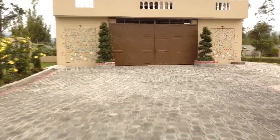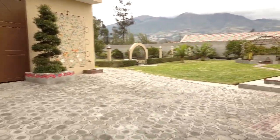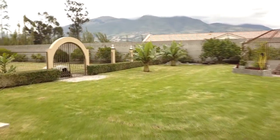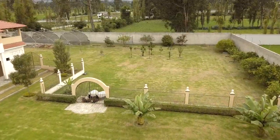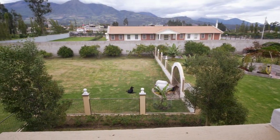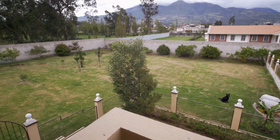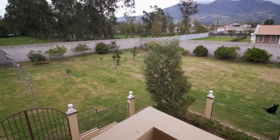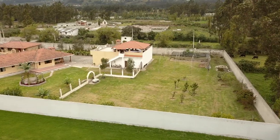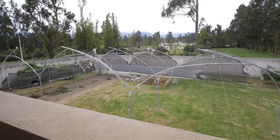That large building is the garage. We'll take a look at that in just a moment. The rear of the property is fenced in and makes a great dog run. Behind the garage, the owners left a few of the greenhouse frames in place in case they decided to start a garden.